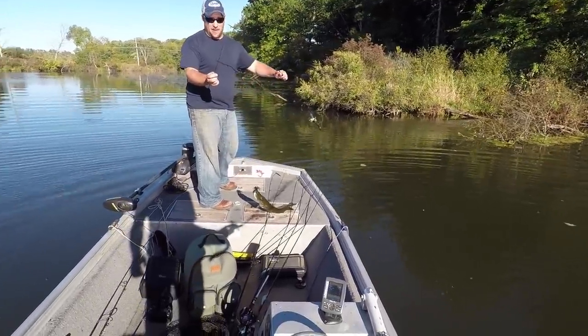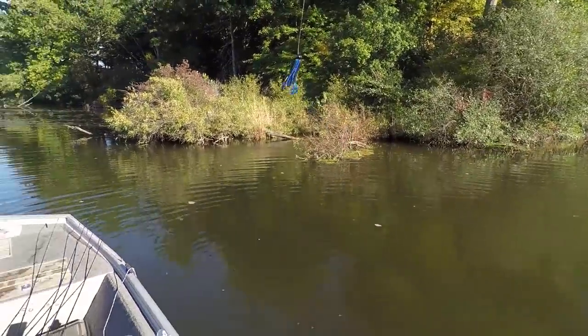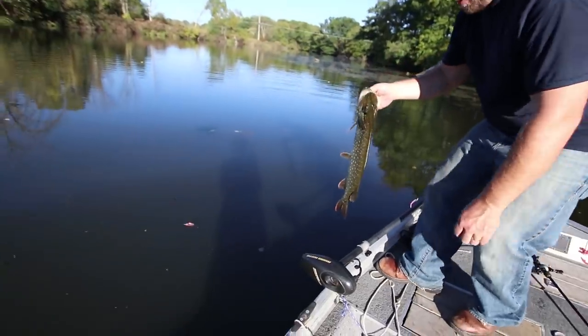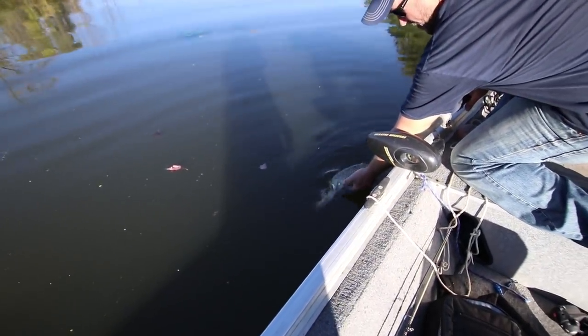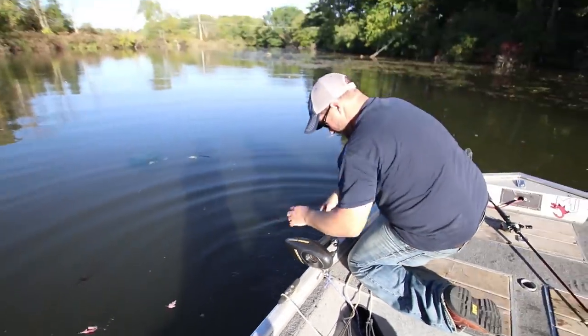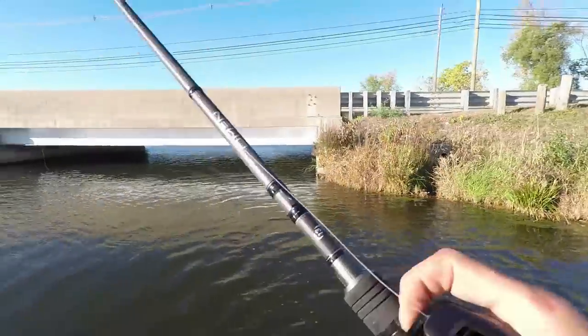What? Just get it on camera, I might as well, right? Dude, he just broke his rod when he flipped it. Oh, shit. Oh, dude. Away he goes. Dude, pound it on the pike. Got it. Got him.